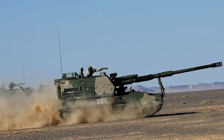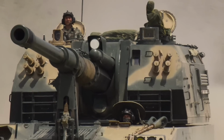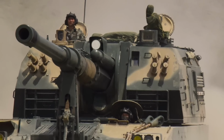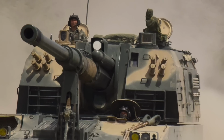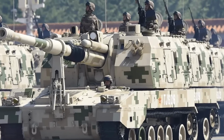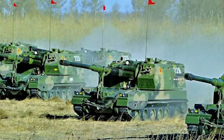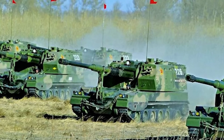It's designed for long-range precision fire support and is equipped with a 155mm gun capable of firing a variety of projectiles, including extended-range guided munitions. The extended barrel length allows for increased firing range and accuracy, making it a versatile and effective artillery system. Its chassis is based on a tracked platform, enhancing mobility and maneuverability.